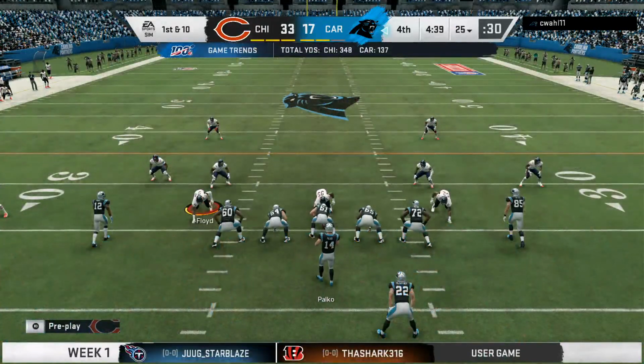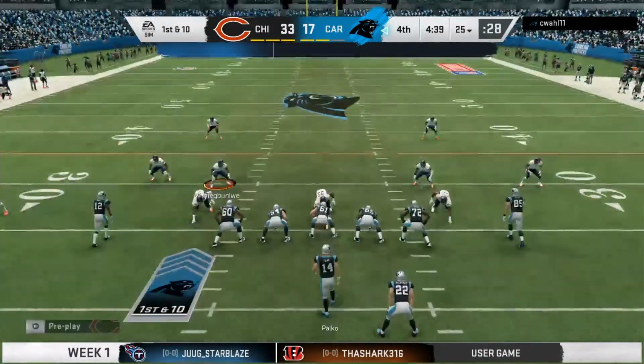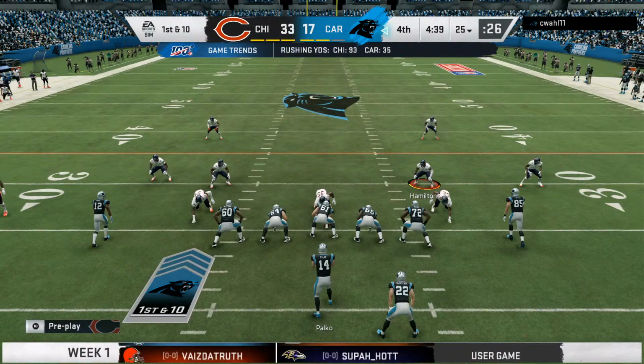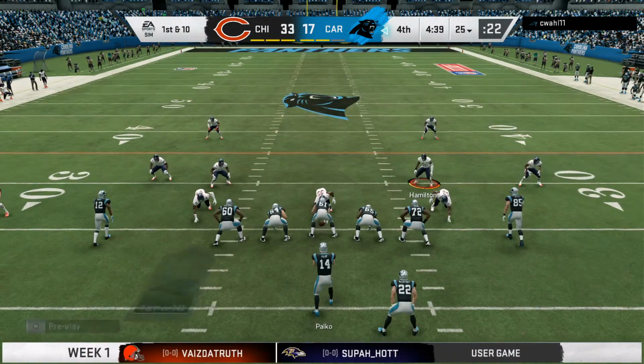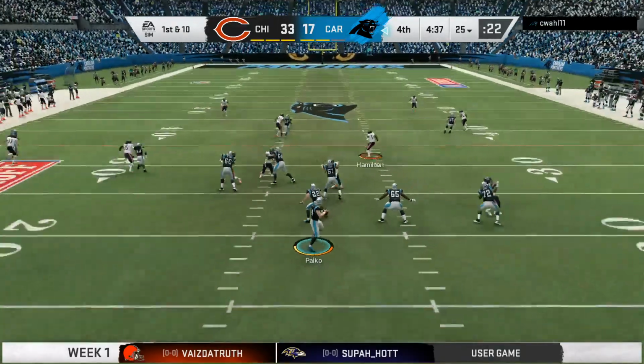This Carolina offense at the line, ready to go. And on that last drive, went for it on 4th, turned it over. A good job by their defense, though. They held them to 3, but this offense, they've got to be a little bit better, a little bit more careful here.